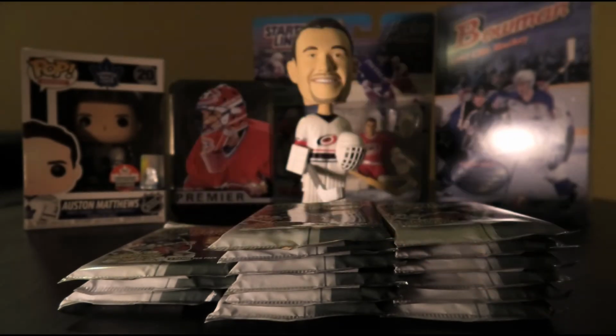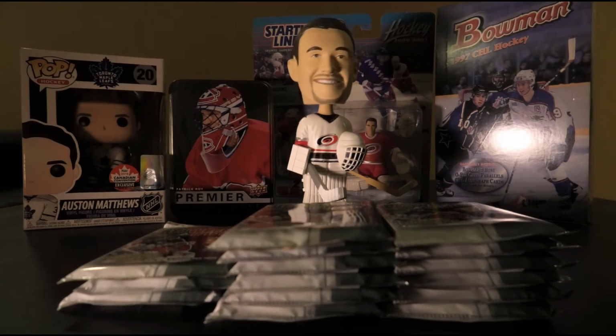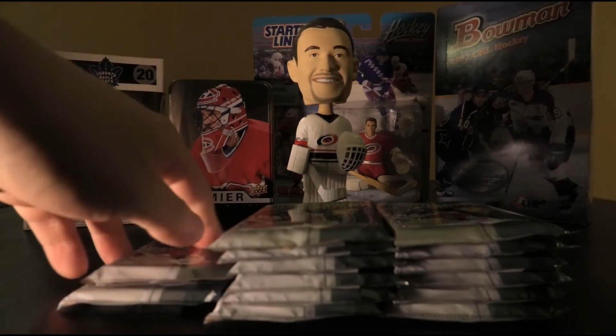Mike McKenna. Urbe's verdict. It's alright. Not for the superstardom in the NHL, just for the fact that he's a cool personality in hockey, and it's fun to have something of his. Okay, next pack is all base.